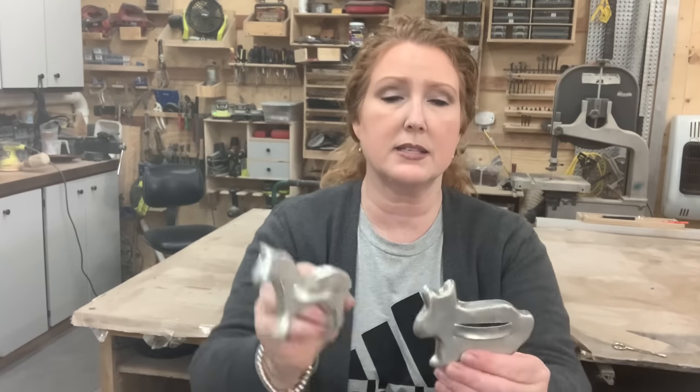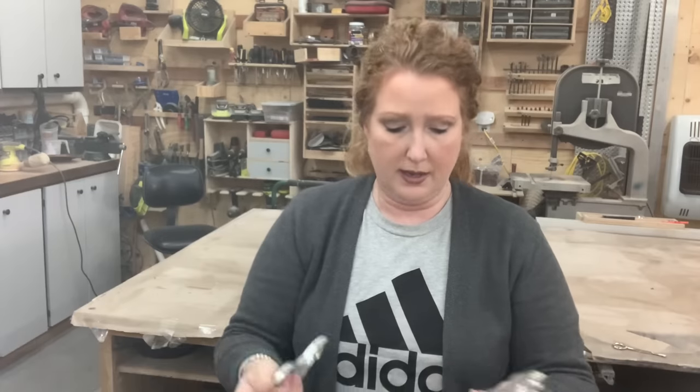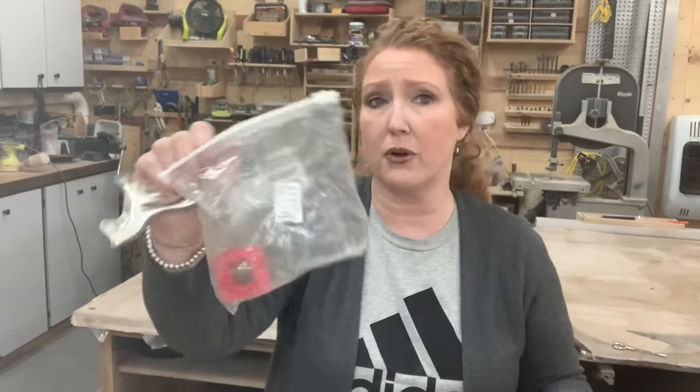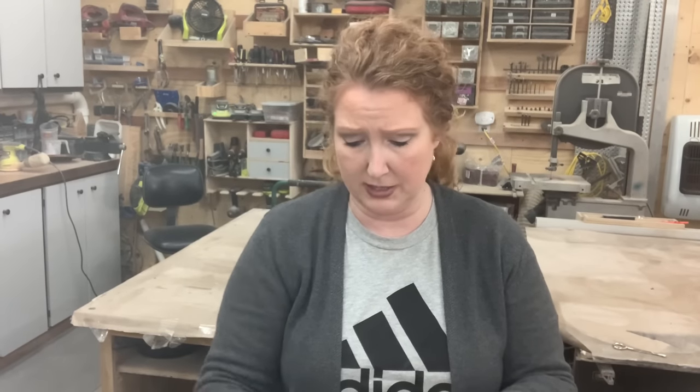But for me, these are the ones that people are coming and looking for. So it was $1.99 for the whole bag. I usually sell them for a couple bucks a piece. Price them individually, let people dig through the glass container.